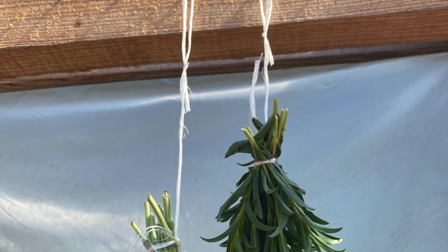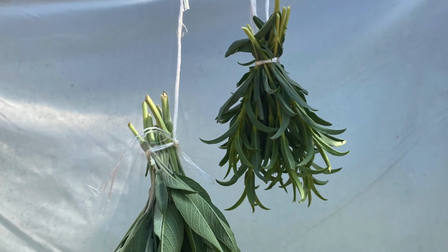And then I also harvested some sage and some tarragon, and then just hung those in bundles and put them into that greenhouse as well to go ahead and dry. So I'm really excited about that as well. And then I'll see how I can put those together in some type of a seasoning mix that I can use for foods in the future.